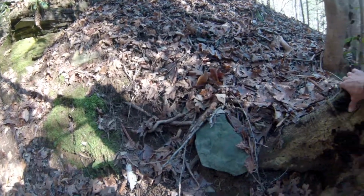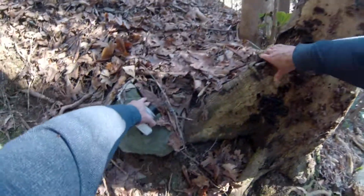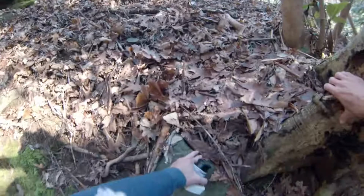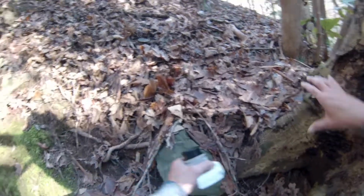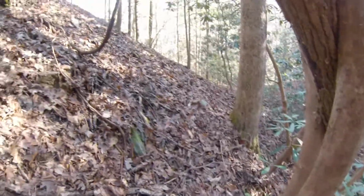That's the tree down there I stepped on that didn't, whoa, see? There's not much to grab onto, and I'm in straight mud. Whoa, that didn't work. That one's good. Let's go. Oh. Wow, where are we going here?